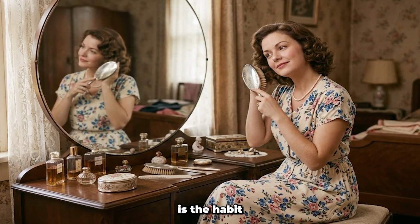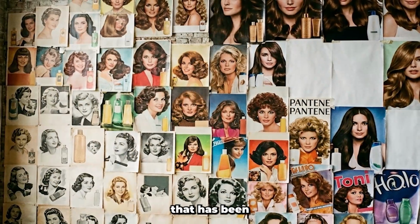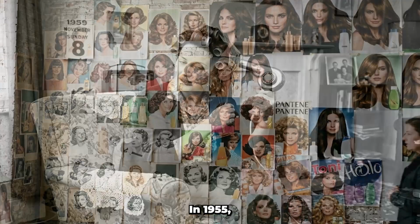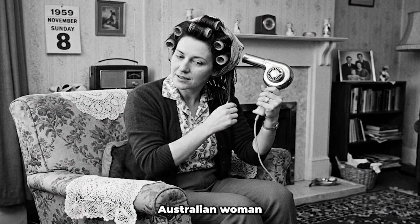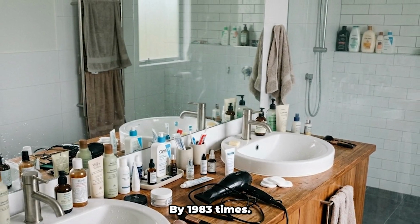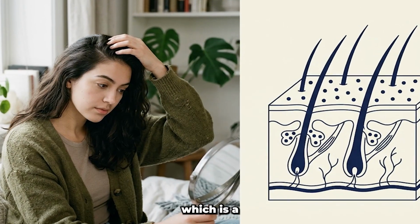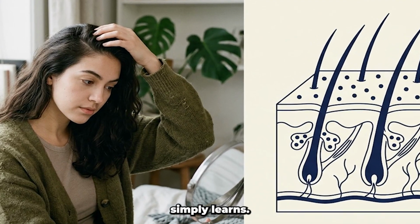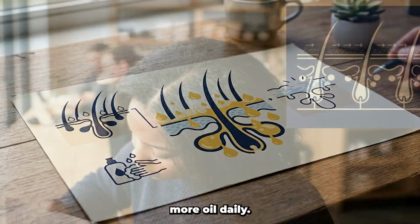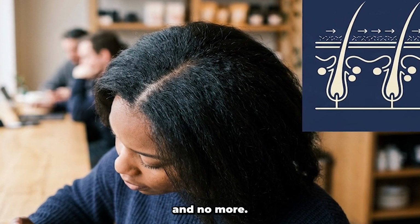Number 12 is the habit that does the most work and asks the least of you, and it is the one that has been quietly undone by 50 years of advertising. In 1955, the average Australian woman washed her hair once a week. By 1980, 3 times. By now, many women wash it every day, and the scalp, which is a sensible thing, simply learns. If you strip the oil off it daily, it learns to make more oil daily. If you leave it alone, it learns to make exactly as much as the hair needs and no more.